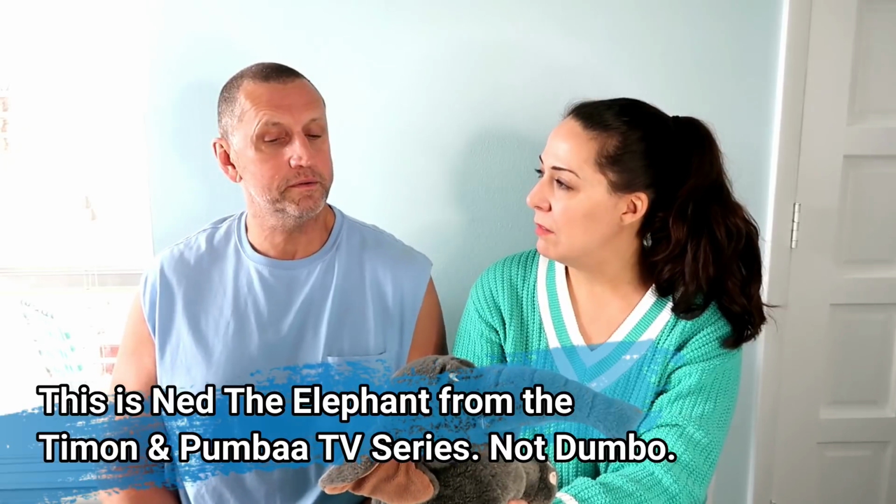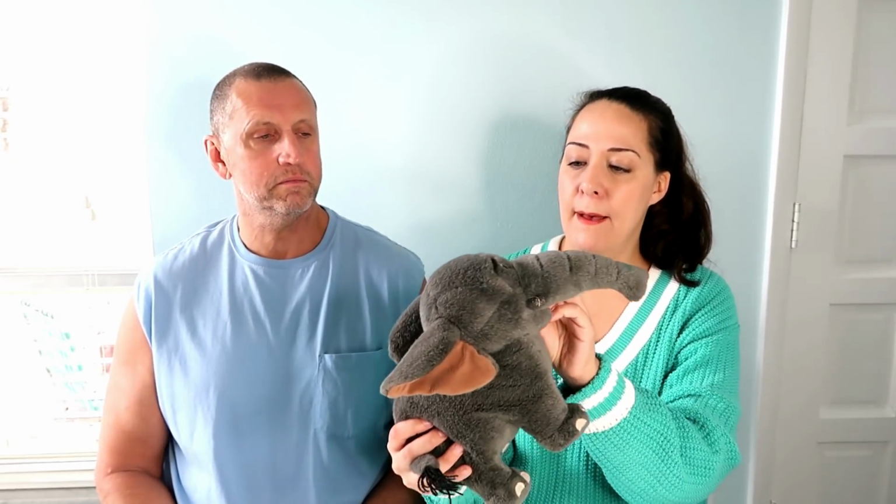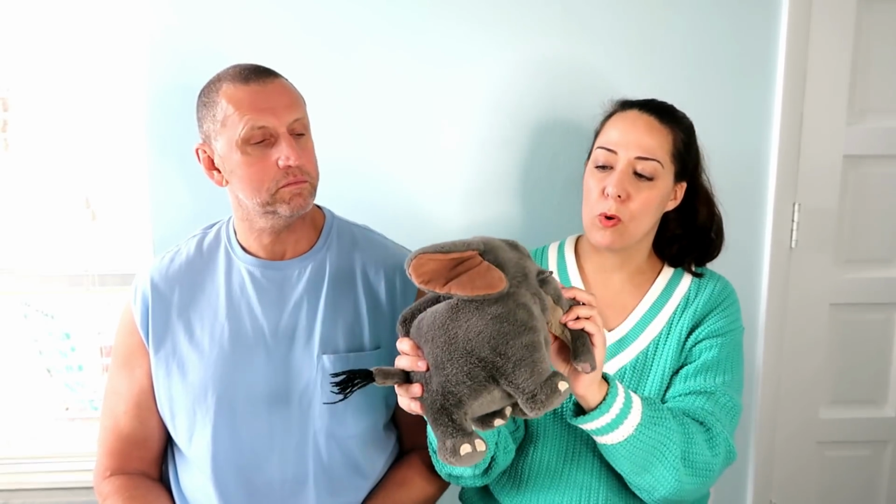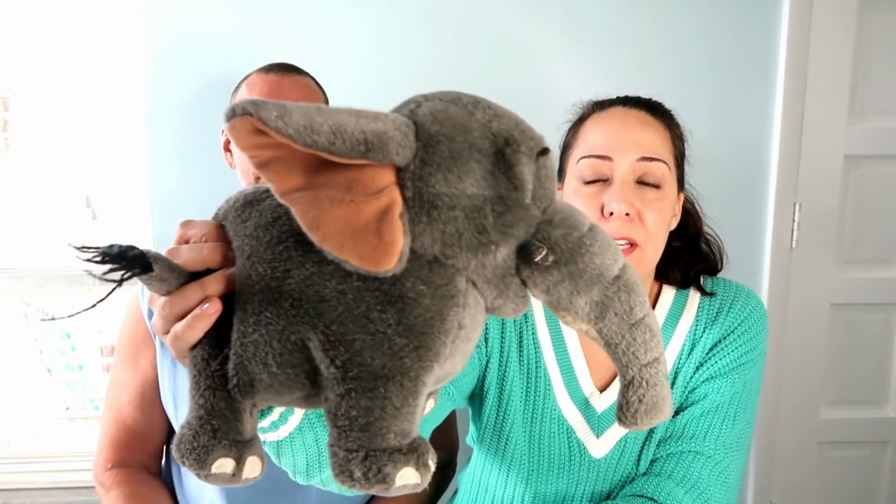Is Dumbo an elephant though? Yes, he had giant ears and he could fly. Okay. His little tusks are like fake leather and they're a little bit worn. But past that, he's in pretty good shape.